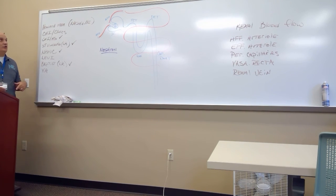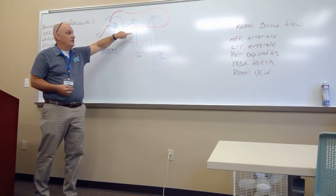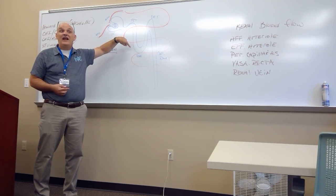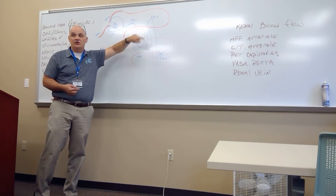But I'm telling you, all of the glucose in your blood goes through this glomerulus and gets in this tubule. Now we've got to get it out of the tubule, okay? It goes through the tubule, we've got to get it back out and into this blood supply, because we need to have it.